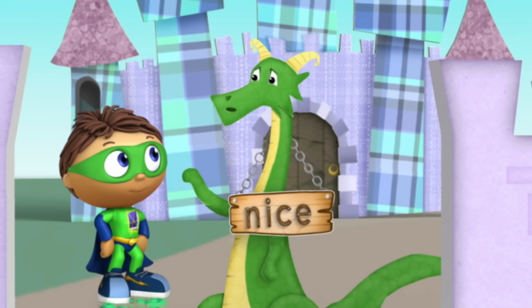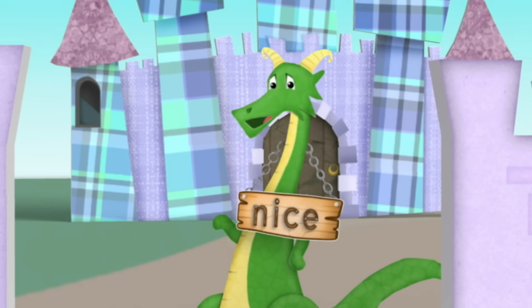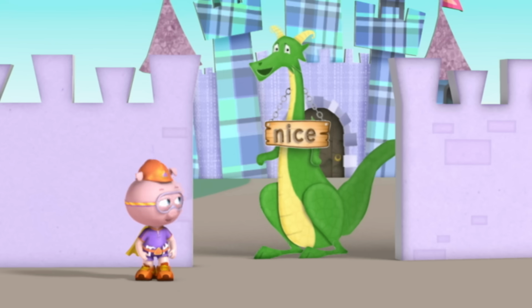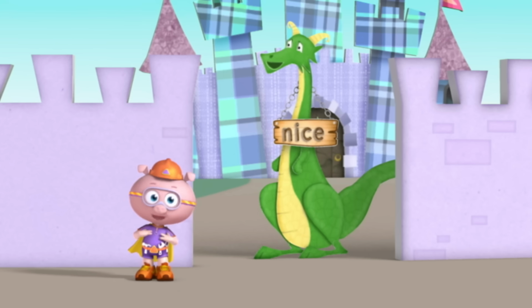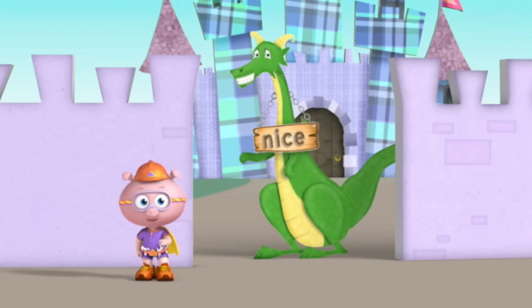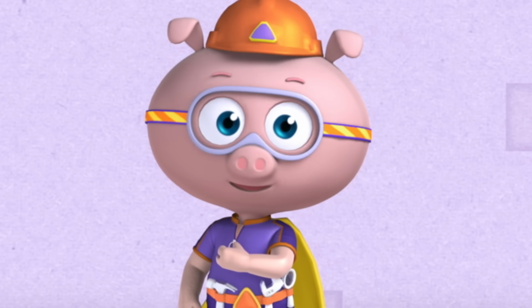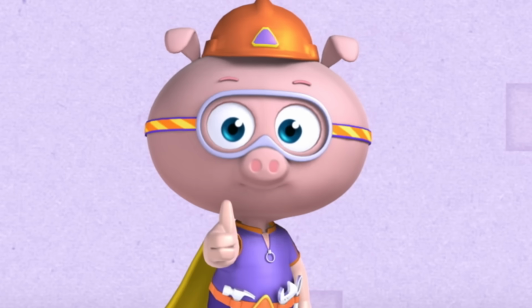Oh, hello. I am a nice dragon. Not menacing at all. Lickety letters! We found the letters in the word nice and turned the dragon from menacing to nice. And now we can go into the castle. Let's give ourselves a big thumbs up.